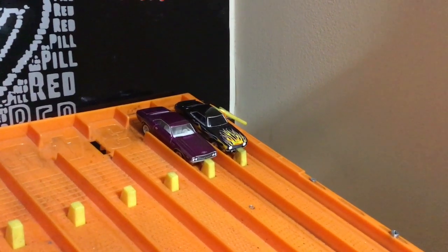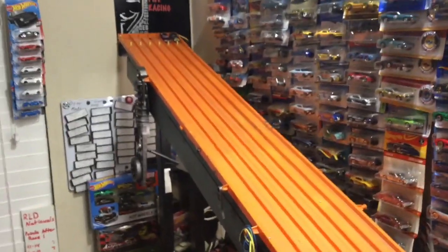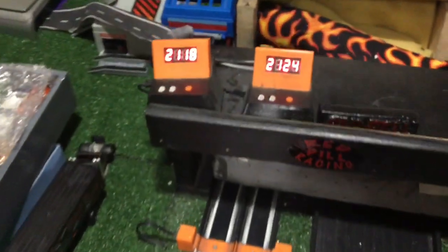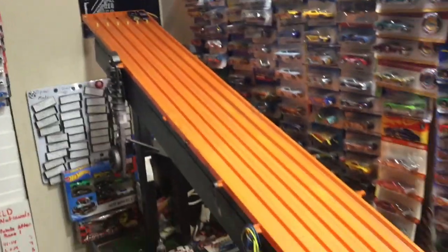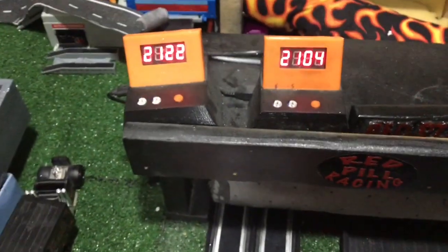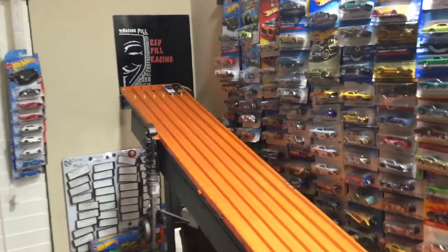Dud or stud? Lane one is the Black with Flames. Lane two, the purple RT. Here we go. Wins, but not a good time. Maybe it needs to break in. We'll find out. We gotta run it a second time. It was a close race, not a one and done. Here we go. Looking a little better, 2104, moving on. Right, second race looked a little bit better. Maybe it's gotta loosen up.